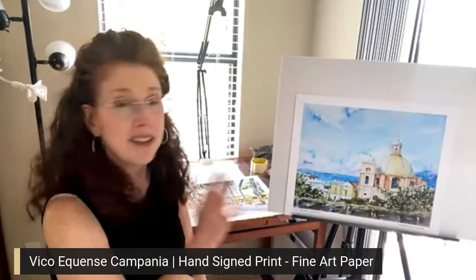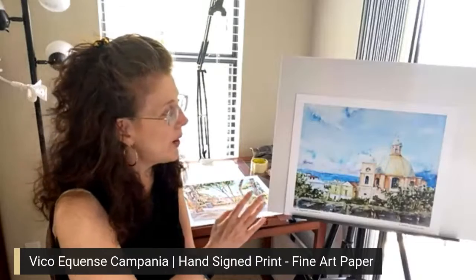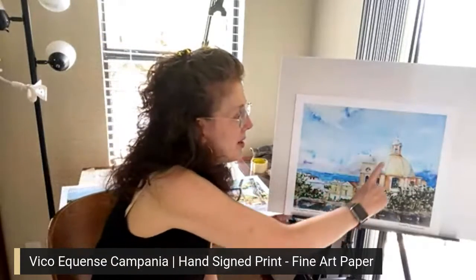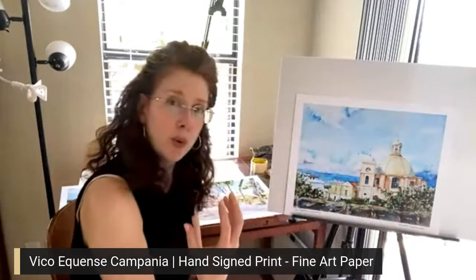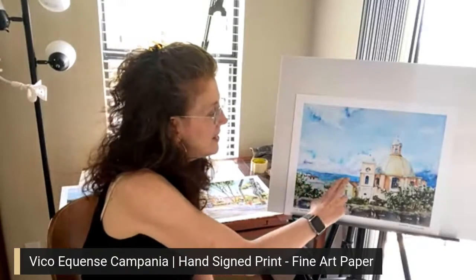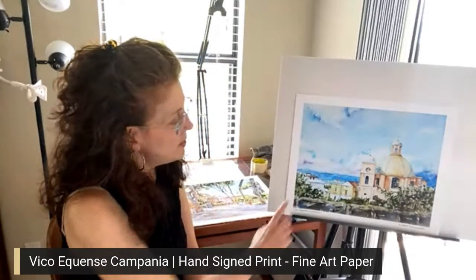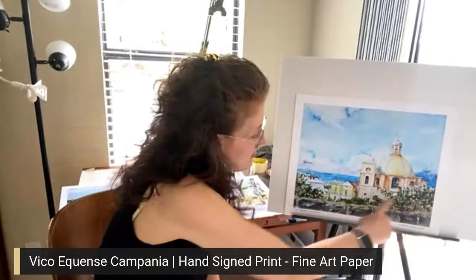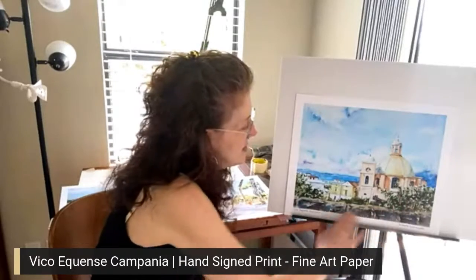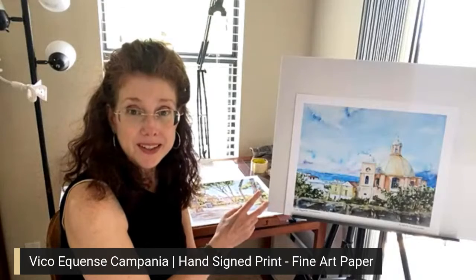And I love the contrast of this dome against the blue water, because the apricot and pale gold are warm colors, and they really stand out against the cool and sparkling blues in the distance. And you also get the cool greenery and the stone in the foreground, but it's a very dimensional piece.